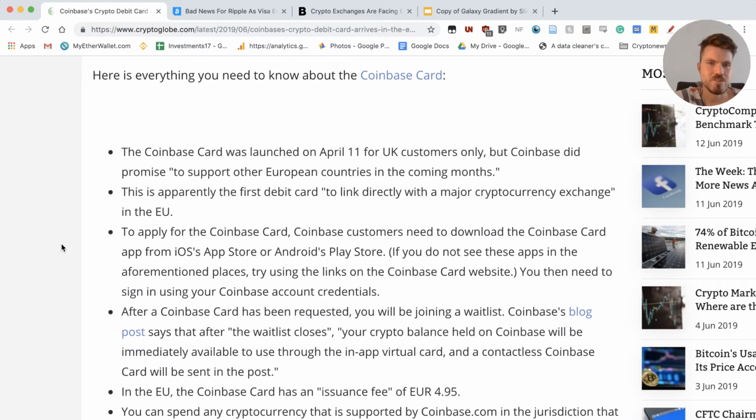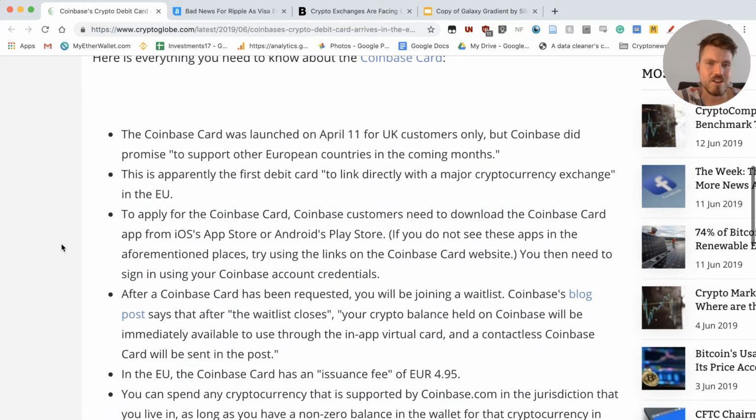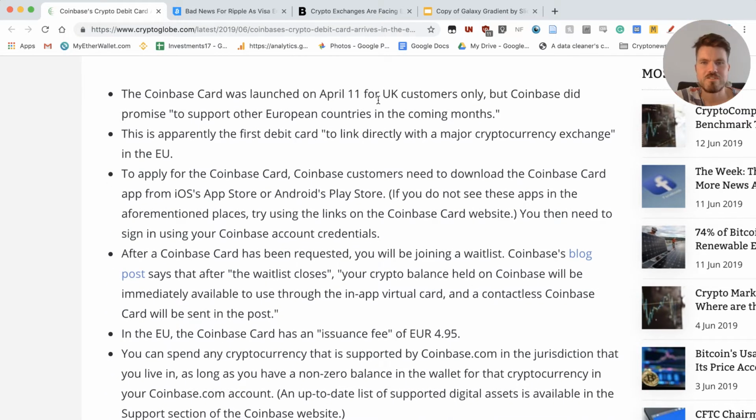So here are the most important things that you need to know. The Coinbase card was launched on April 11th for UK customers only, but Coinbase did promise to support other European countries in the coming months. Hopefully Switzerland is also going to be part of the list. This is apparently the first debit card to link directly with a major cryptocurrency exchange in the EU.